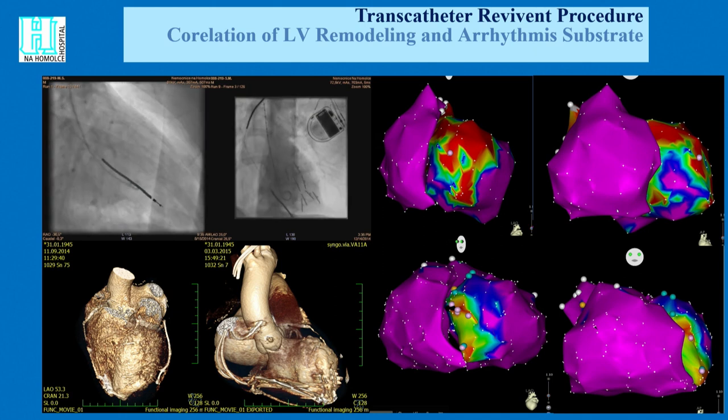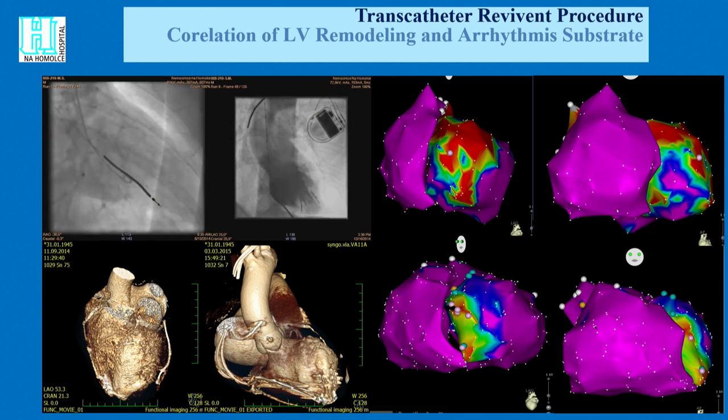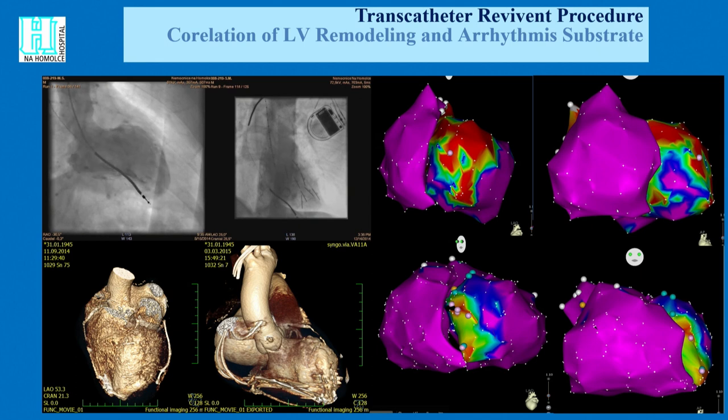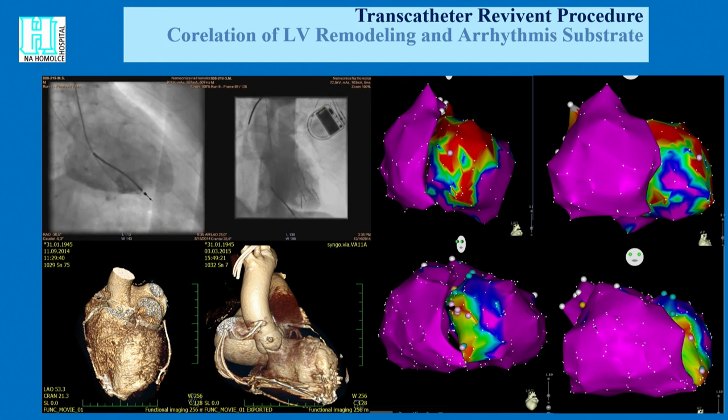Okay, so we have the left ventricle before and the left ventricle after. So you can see the changes. And so we have our series of patients. We did over 50 patients. And actually we mapped some of the patients. We mapped before and after the exclusion. You can see here the left ventricle, right ventricle on the Lakato map, voltage map, substrate map. And the exclusion of the aneurysm is very effective.